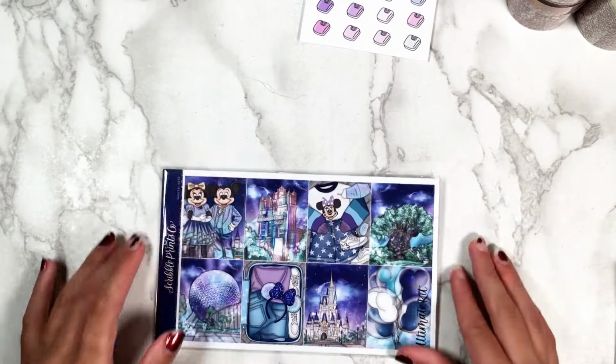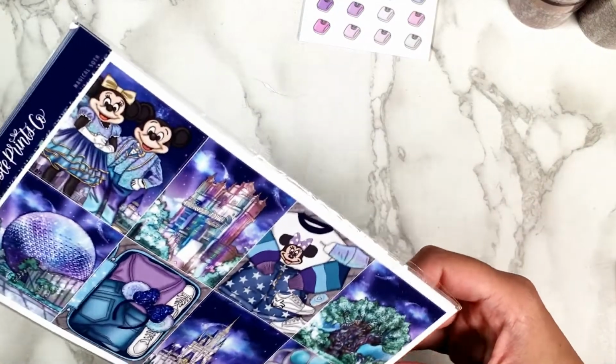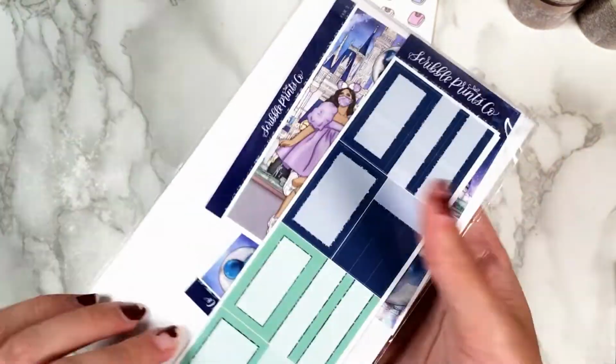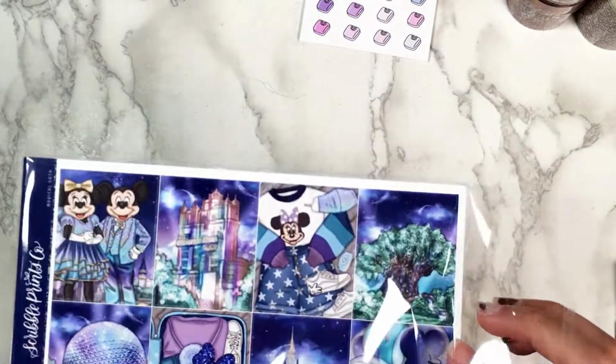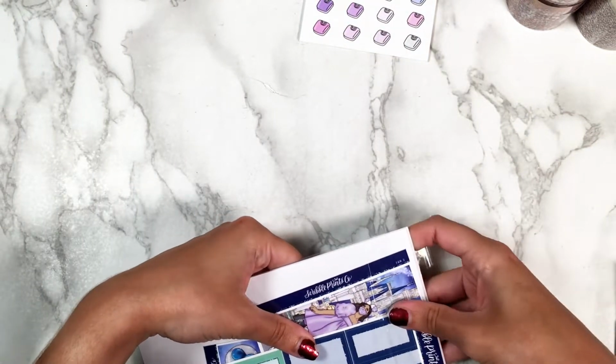And then lastly, I got this ultimate kit. It is Magical 50th. It is custom art by Kit Michelle Dress, of course, for Disney World's 50th anniversary.